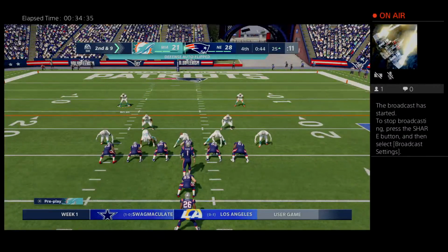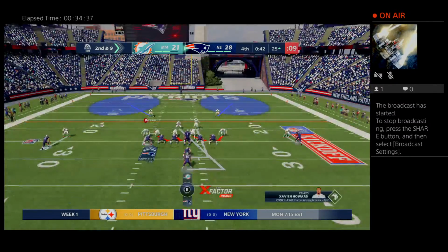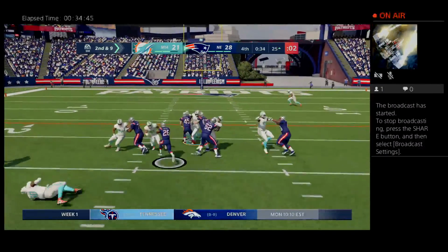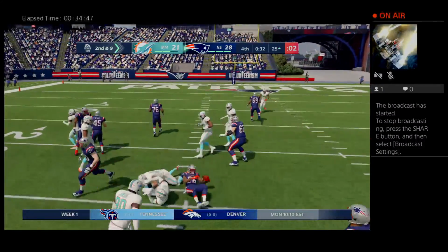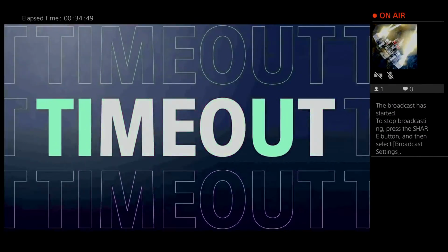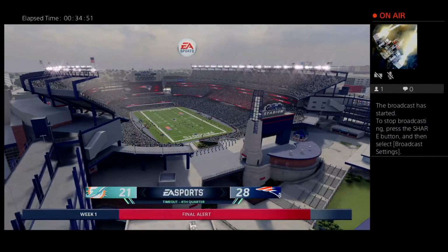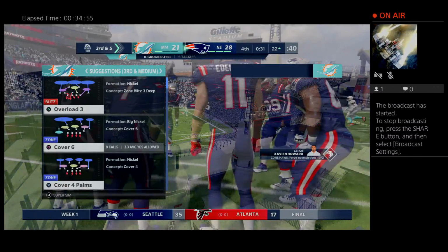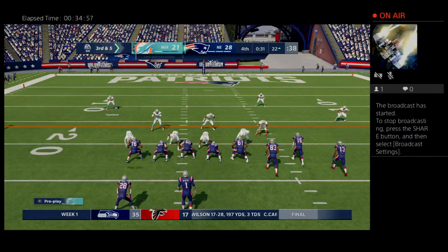Well, the opportunity squashed. So 2nd and 9, and you'd have to figure just about all 11 probably crashing the line here. And it's Michel once again. This will be a short gain of 3 before he's brought down at the 22. The Dolphins going to take their 2nd timeout as they'll stop him with a little over 30 ticks to go in the football game.